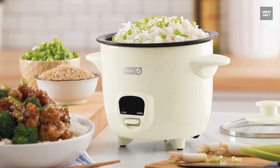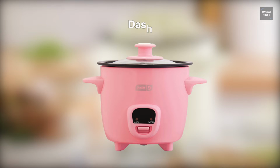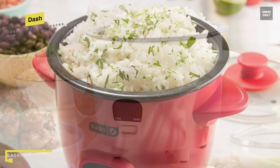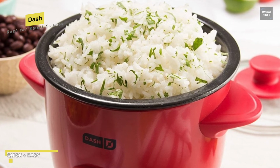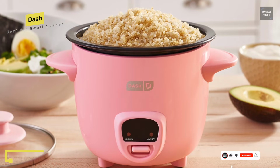Next is Dash. This Dash mini rice cooker with keep warm technology is the ultimate mini cooker you can get that is ideal for single serving cooking. You can just add water and press cook, and in less than 20 minutes, your meal will be ready. Its keep warm function is an excellent addition that ensures the food will stay hot, while the removable non-stick pot can make the cleanup easier.